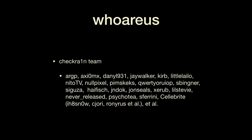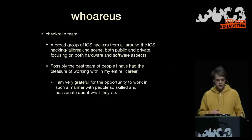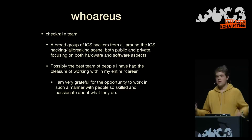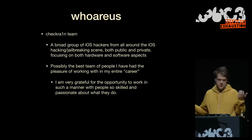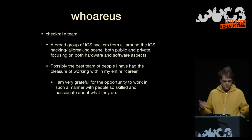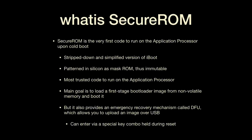And the SecureROM team is composed of an all-stars group of iOS researchers. There's more than just these, but these are the main contributors. The knowledge base of this group is pretty impressive, and it's possibly the best team that I've worked on in my entire lifetime. So I think it's really important to give them a shout out. I'm very grateful for what we achieved and the work we put in. Thank you.